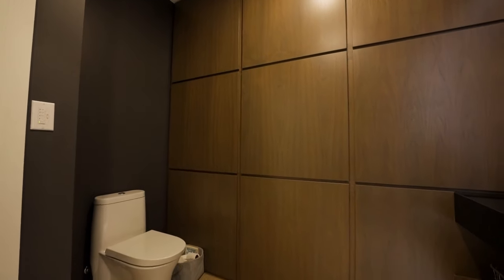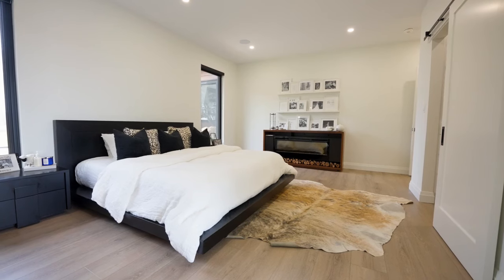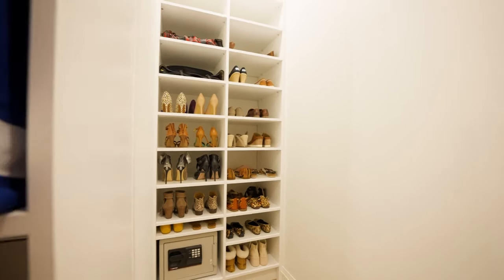And check out this primary suite. 270 square feet with a spa-like ensuite and an absolute endless walk-in closet.